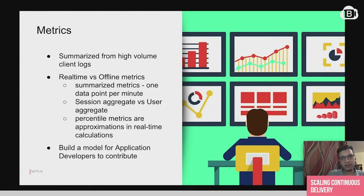Next up are the metrics. We spent most of our team's time and effort in this space. The metrics to evaluate canaries are derived from client logs. These metrics are aggregated in real time from streaming events, versus in traditional A/B tests where this is not really a requirement.